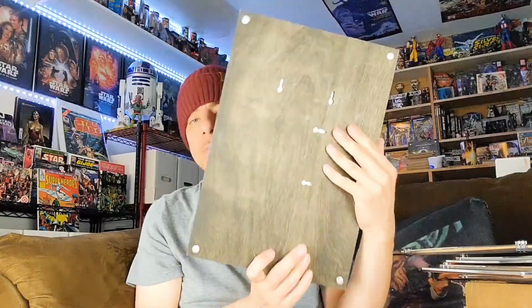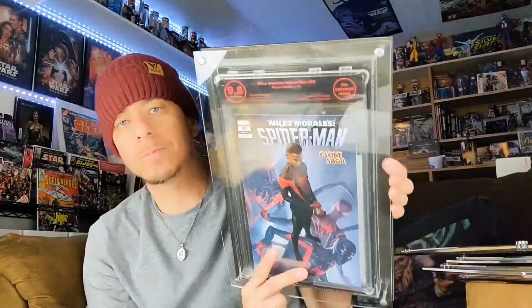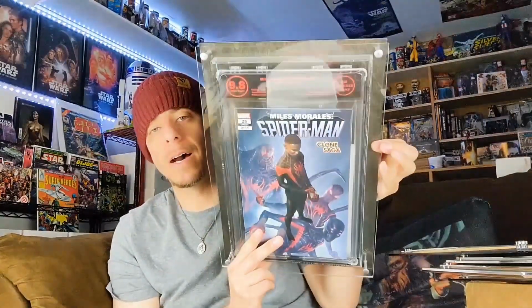All right. And lastly, I want to show you guys this comic right here. This is my son's. So big shout out to EGS for a beautiful slab. This is the 9.8 custom label slab of Miles Morales, and I was able to get this custom. This is a really dark charcoal gray wood grain finish on this frame. You guys can see right there on the back what it looks like. This is the frame for the graded books. And yeah, I know it's not CGC, it's not CBCS, it's an EGS. Look at that. Just black and red custom label for that Miles book.